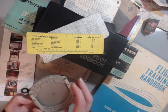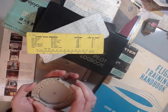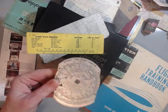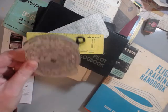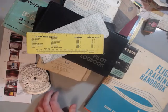Does that move? Oh, yeah, it moves. It's tough, though. But it's kind of like a compass. So that's pretty neat. That might be actually cute, like on the cover of a journal. Let's see what else. Hold on.